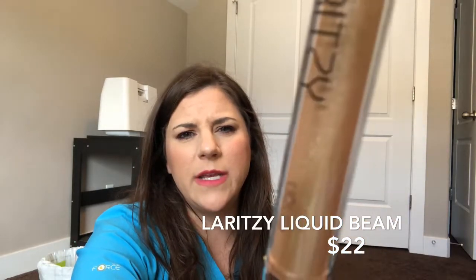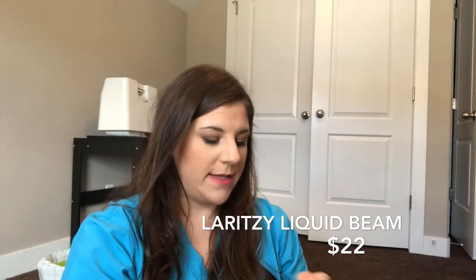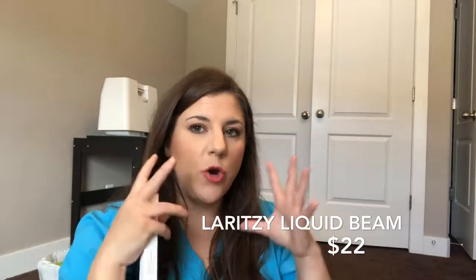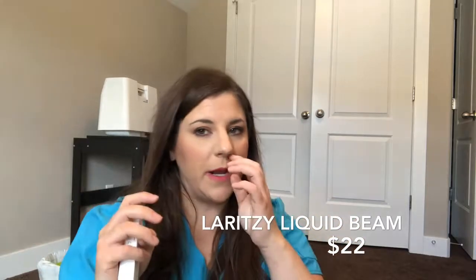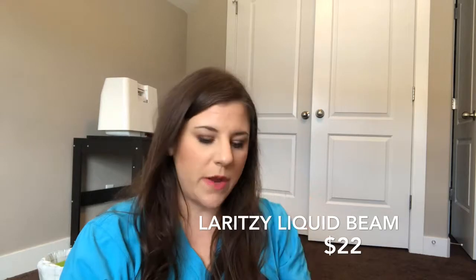I'm not gonna use this because of that, so I will put this in the giveaway bin, but it is the Ritzy Cosmetics Liquid Beam. It's really pretty. I just know my skin. I know my texture down here is really, really bad. Really bad up here. So if I'm not insanely careful with something like this, which I don't want to have to be, then I just don't reach for this type of stuff. I reach for stuff that's not going to accentuate my old lady skin.